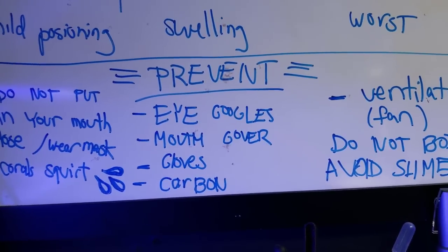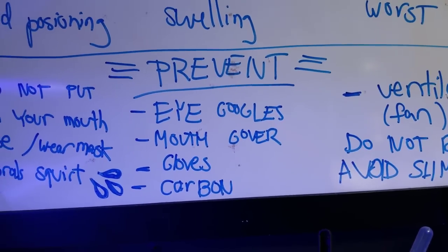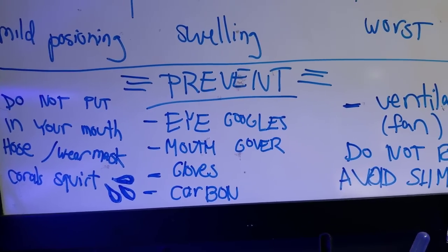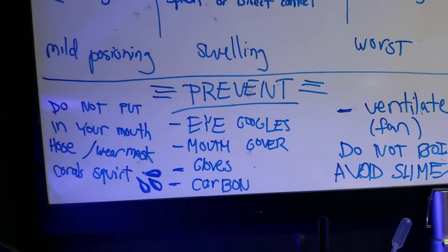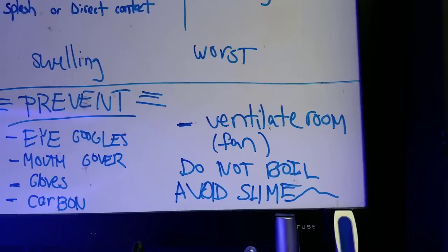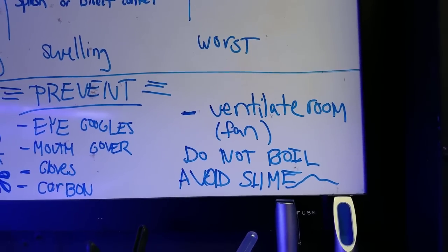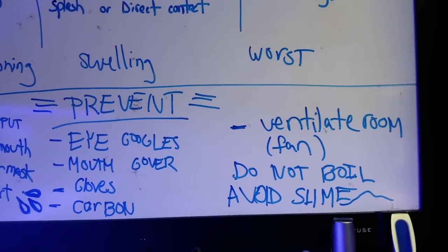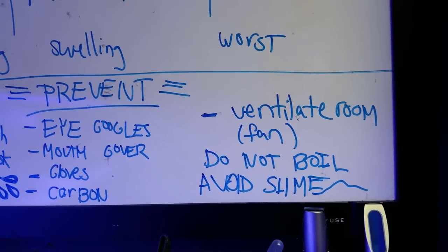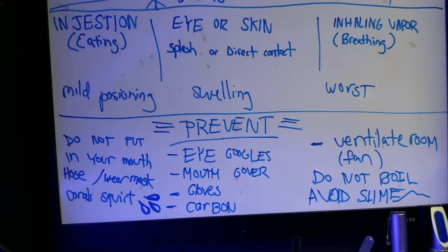So, number two, I've said this already, wear eye protection, eye goggles, a mouth guard, some kind of cover. Wear gloves. You want to run carbon in your tank, especially after fragging and rinsing your hands. If you're not wearing gloves, make sure you rinse several times. And have a well-ventilated room, a room with a fan. Avoid the slime. The slime is where the bacteria is going to be, and that's one of the things you want to avoid. So, there you guys go.